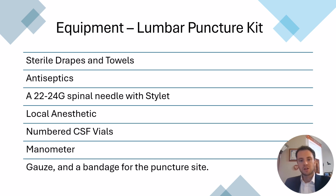Some examples of what is included include sterile drapes and towels. These protect the surgical site and the surrounding area. Antiseptic scrub, such as chlorhexidine, is used to disinfect the operative site before access. A 22 to 24 gauge spinal needle with stylet is used for spinal cord access. A Whittaker style needle is often preferred for its atraumatic nature.